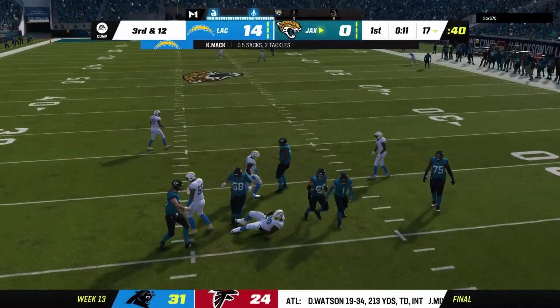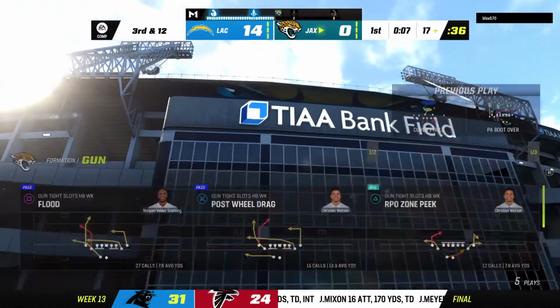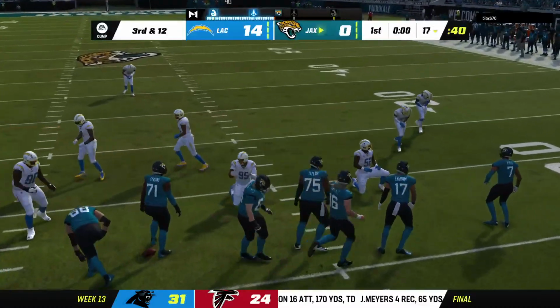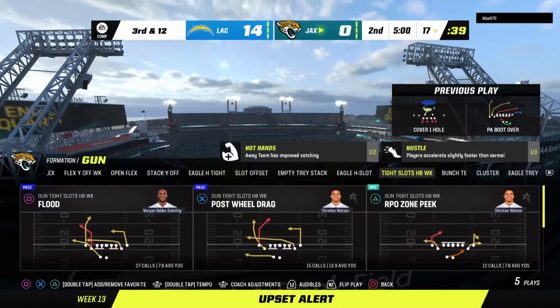Chargers able to get the pressure and bring him down. Multiple players combined for their team's first sack of the game. 14-0 score. This is the NFL.